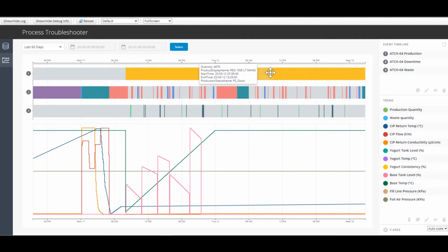Within the time of production, we can see that there were 2 significant points of downtime. Hovering over each spot, we can see there are 2 events: maintenance to repair a yogurt seal pump and time spent to sanitize the line. When we compare those downtime events to the data trends, we can see the base temperature steadily increasing as we approach the downtime event, indicating we could have predicted the issue and performed maintenance outside of the production window, eliminating the 6 hours of unplanned downtime.